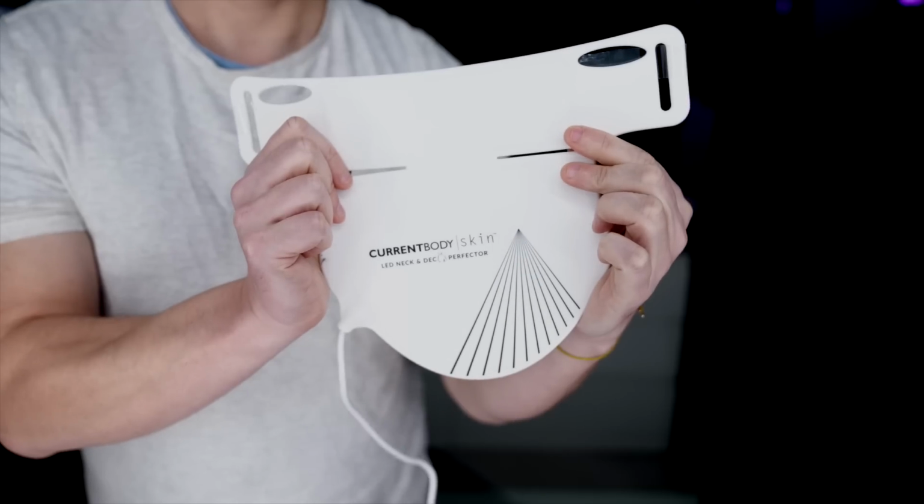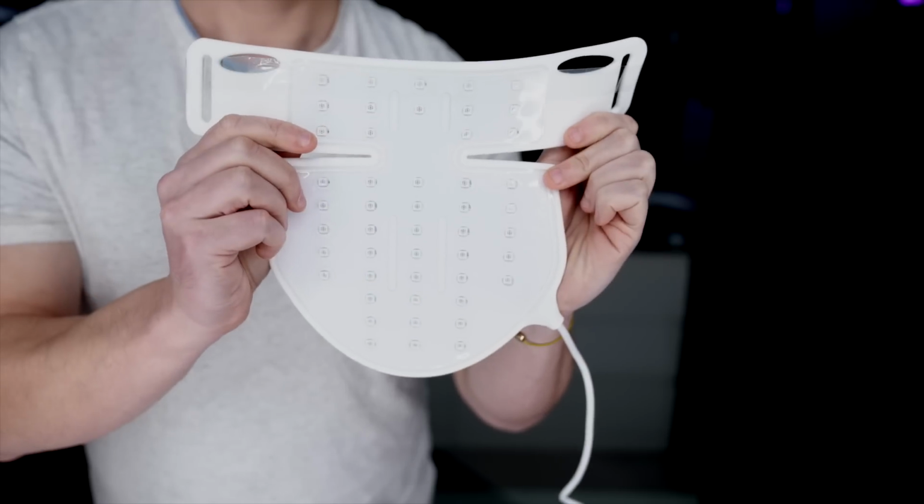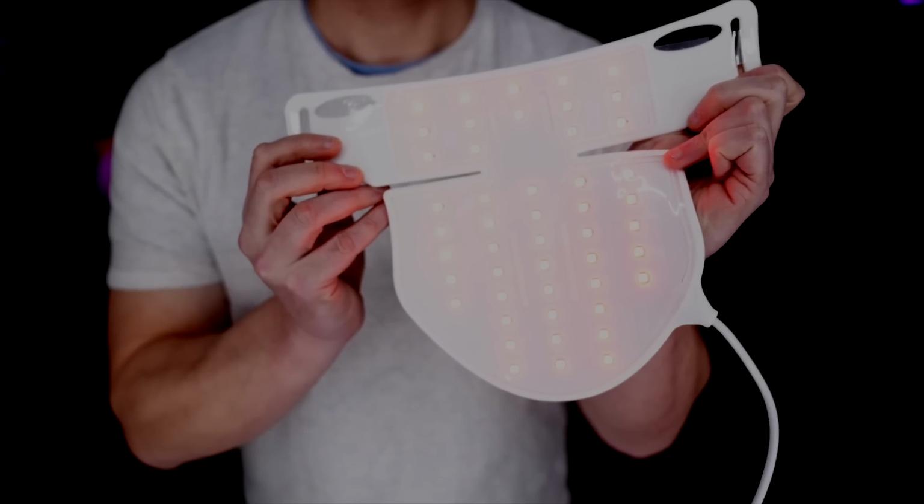So you're going to get beautiful results from LED, but what about the neck and the décolletage, right? Well, it seems that Current Body has that on its mind too. So Current Body Skin are also releasing the Neck and Deck Perfector. Décolletage, obviously. Now, the skin on the neck and the décolletage is often ignored, especially when it comes to your everyday beauty regime, your skincare regime.